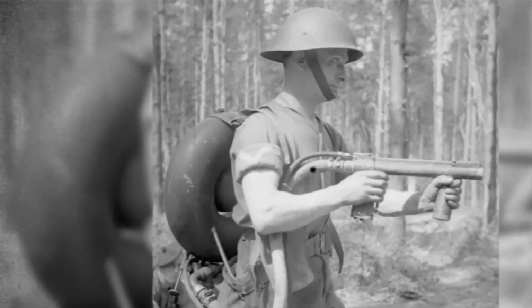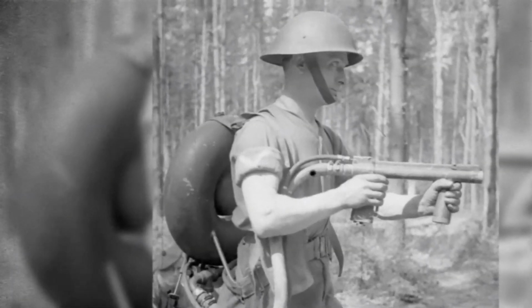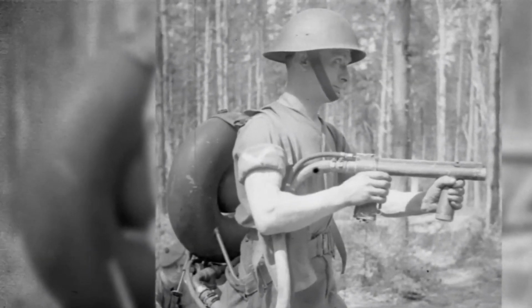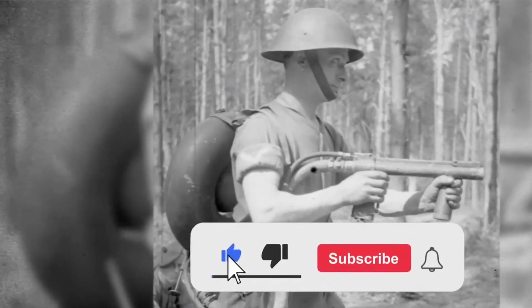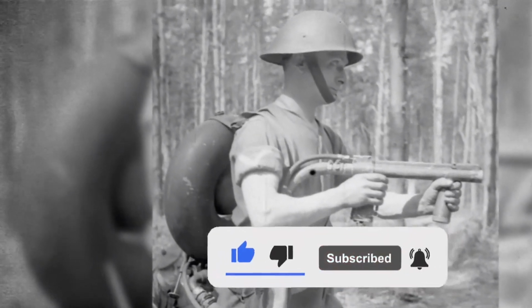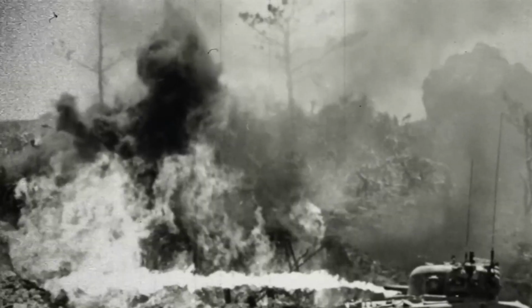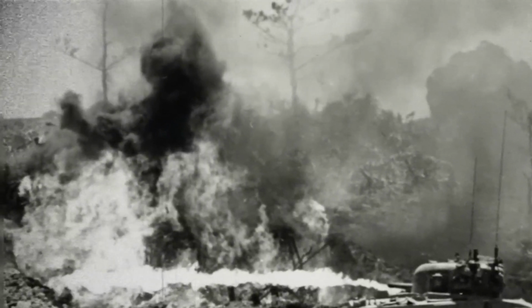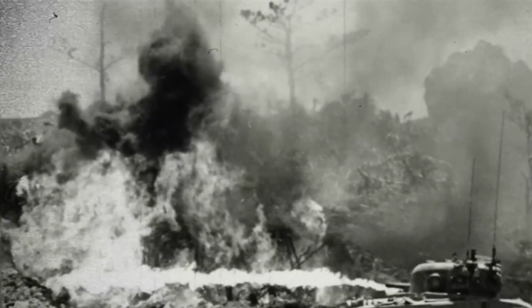By noon, 4th Marine Division reported their flame tanks had destroyed 18 fortified positions in 3 hours. 5th Division reported similar results. The effect was dramatic. Japanese defenders who had held positions for days abandoned them when flame tanks approached. Marines advancing behind the Shermans encountered less resistance. Casualties dropped. Progress accelerated. But the demand was overwhelming.